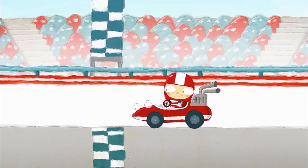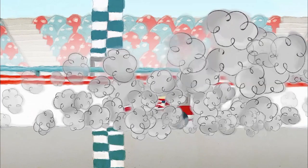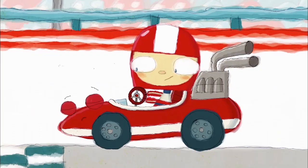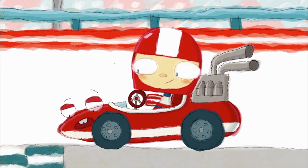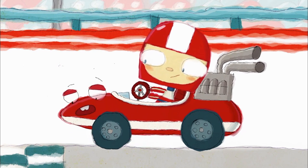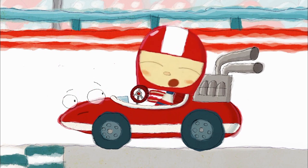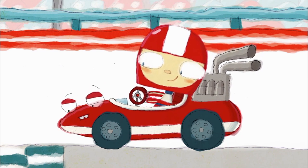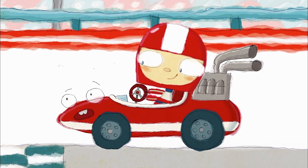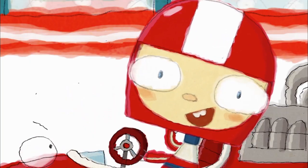Uh-oh. Pickle my pistons. I'm so sorry, Henry. I've broken down again. Don't worry, Car. We didn't win, but we had lots of fun. I know, Henry, but I've still never finished a race. I guess I'm just not cut out for the racing life. Hold on, Car. I have an idea.